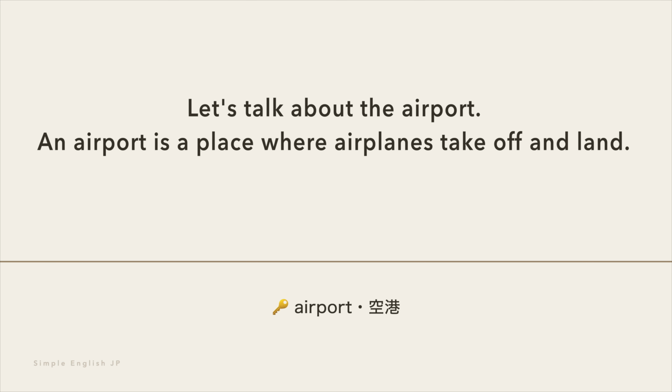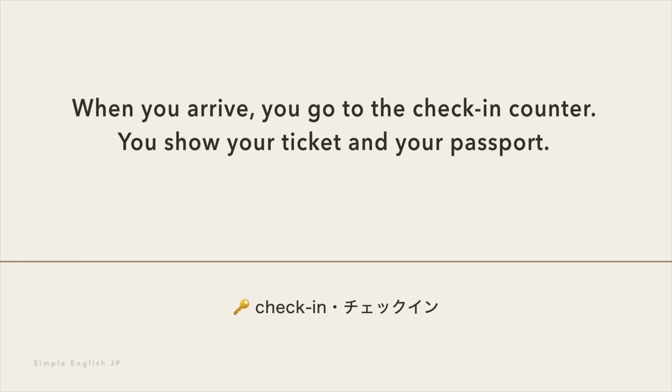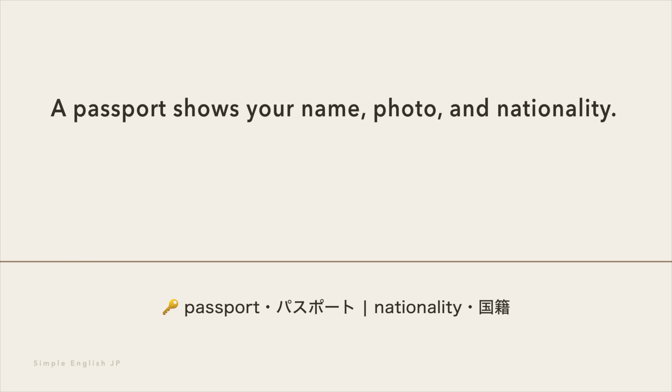Let's talk about the airport. An airport is a place where airplanes take off and land. When you arrive, you go to the check-in counter. You show your ticket and your passport. A passport shows your name, photo, and nationality.